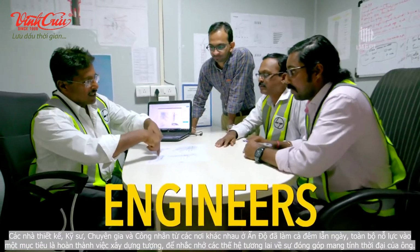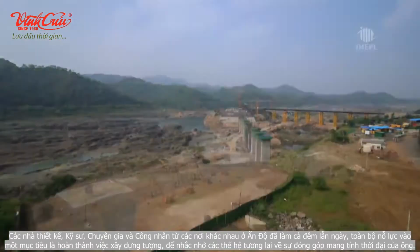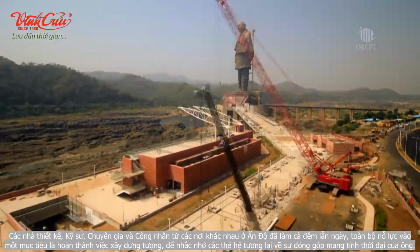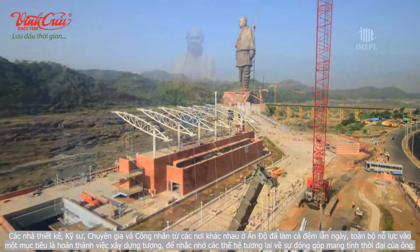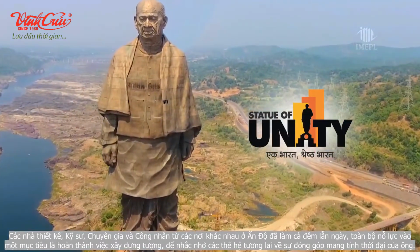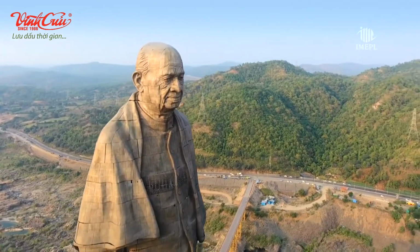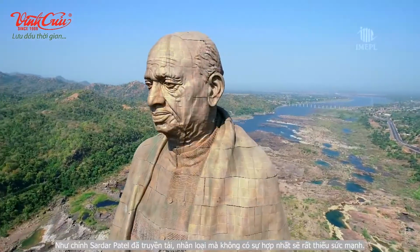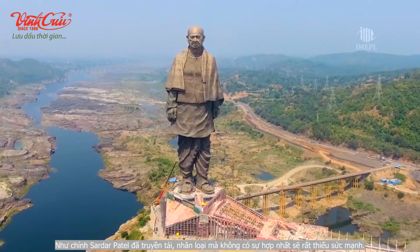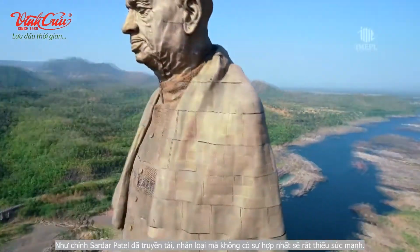Designers, engineers, experts, specialists and workers from different parts of India have toiled night and day in a united effort unto one goal: the Statue of Unity. Colossal enough to remind future generations of his epochal contribution. A structure as enduring as the vision of modern Indian nationhood. As Sardar Vallabhbhai Patel himself said, "Mankind without unity is not a strength. Only when harmonized by unity does it become a spiritual power."